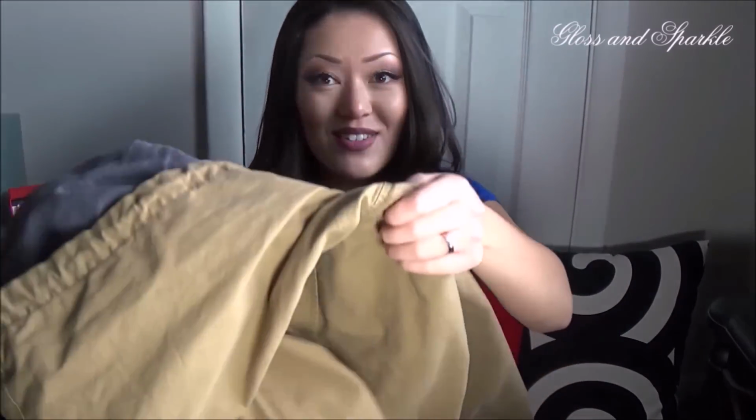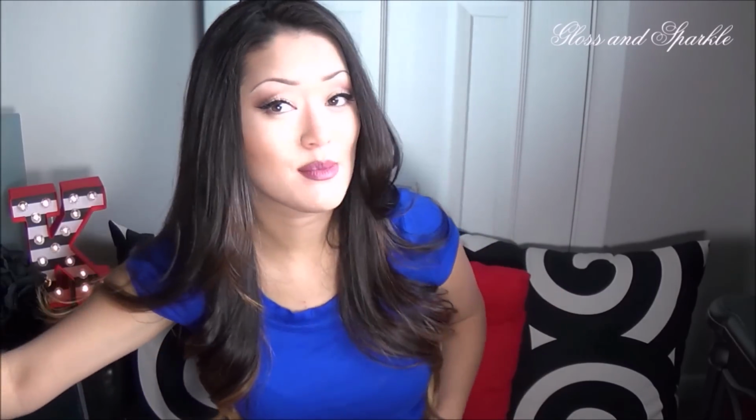And then he tried it on, and it was really, really nice. And this was $17.99. So the coats are a little bit more expensive, so that makes sense.